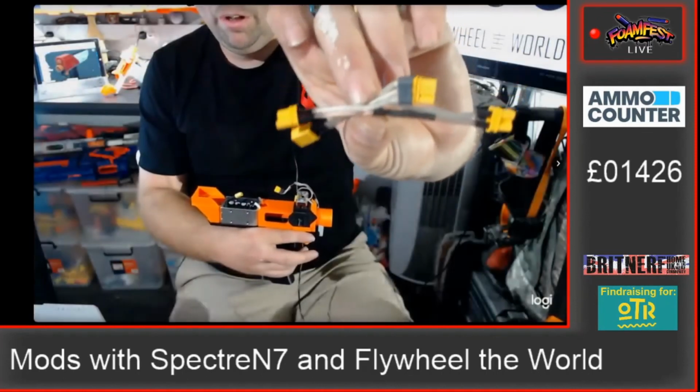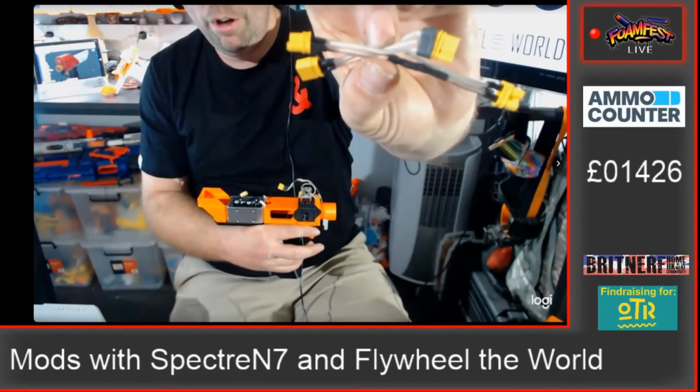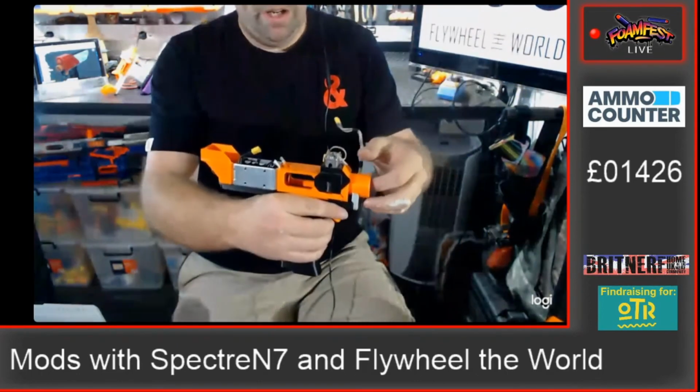So you unplug the wiring loom. That's the core of the semi-auto loom. It does all the transitions between the battery and the switches and the solenoid and the motors. So with the wiring loom out of the way, tear the blaster down.